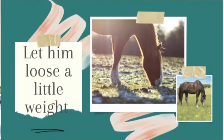Don't overestimate your horse's workload, overfeed or overrug, as this will prevent him from losing any weight, and instead he'll gain much more weight when it comes to springtime. It's very natural for horses to lose a bit of weight over winter and then regain it during the springtime when the grass is lush.